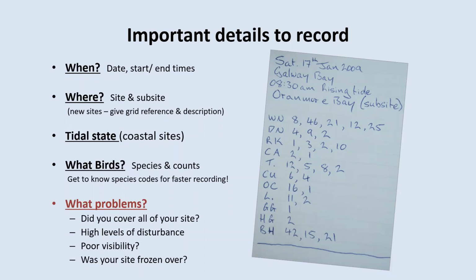One thing that's really useful as well, when you're getting into I-WeB and getting into recording waterbirds, and indeed any birds, is to learn the shorthand BTO codes. It saves so much time being able to just write WN instead of wigeon, or BW instead of black-tailed godwit. Especially when your hands are cold and shaking, you want to minimize the amount of time you have to spend writing. Or indeed if you're flustered with lots of birds in front of you.